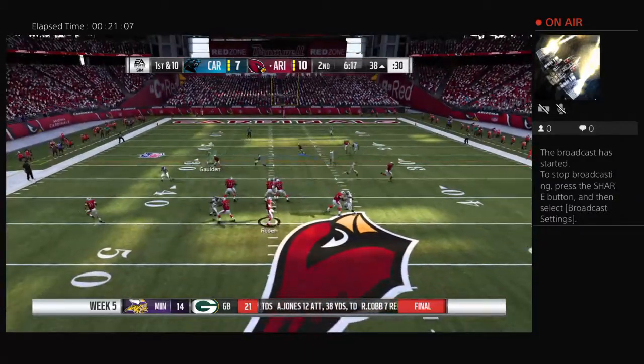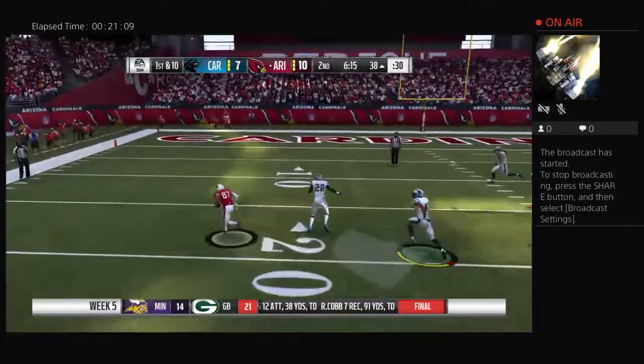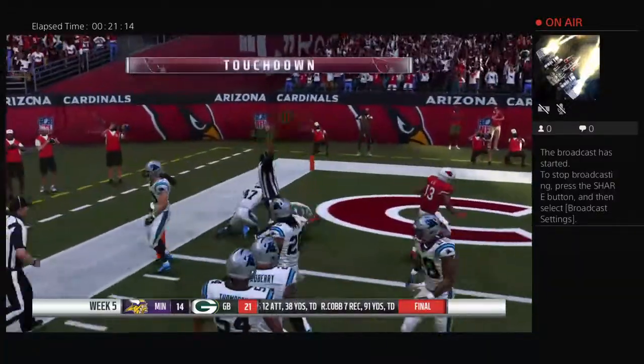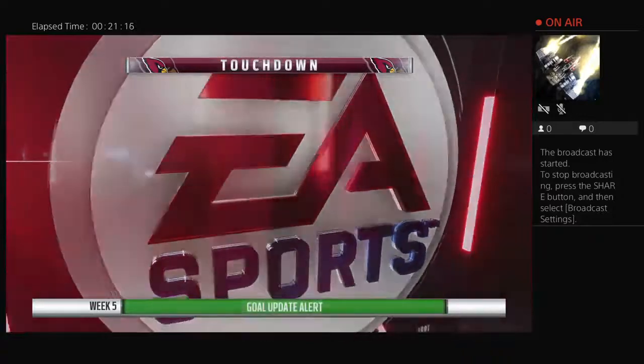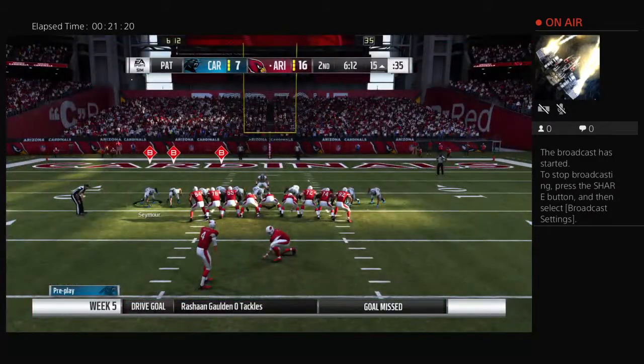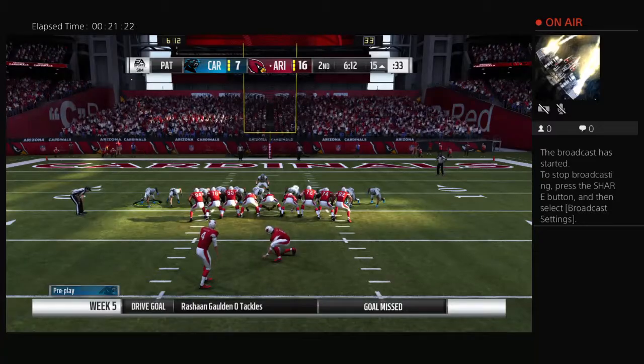Throwing now, Rosen on first down. He's got his man on the crossing route. Touchdown, Cardinals! Albert Wilson, his first touchdown on the year. And the Cardinals now adding on to their lead.